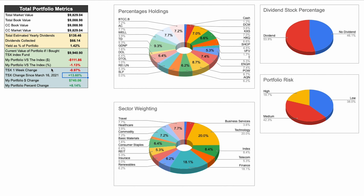So that's how I'm actually tracking my change versus the index, where for every single buy or sell that I do, I'm tracking if I were to put that money into the index versus buying the stock that I chose to buy. So if I would have bought the index instead of all the different stocks that I bought on every different day, I'm actually down compared to the index by 1.13%.